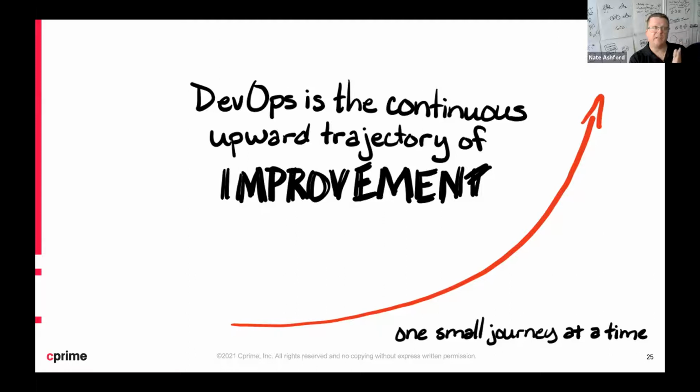But it's still in service of something. What are those improvements that we need? Are we looking to improve revenue, reduce costs, improve experiences? What is it we're trying to accomplish? All of this is still in service of an outcome, always looking at what the improvements are and how we continually make things better, raising the bar each step along the way.